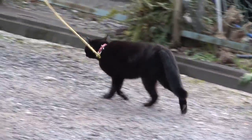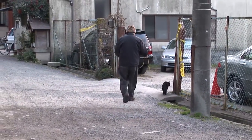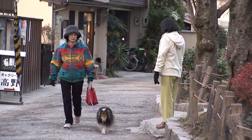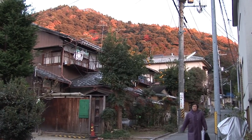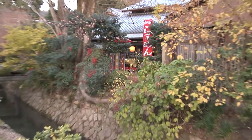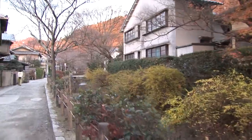Walking on the Philosopher's Path towards another temple is a good time to consider some ideas of Buddhism. After all, so much of Japan and the temples of Kyoto are Buddhist. Now, most Japanese people are not very religious. When they go to the temples and the gardens, it's really not so much on a religious or a philosophical pilgrimage. It's to see the beauties.